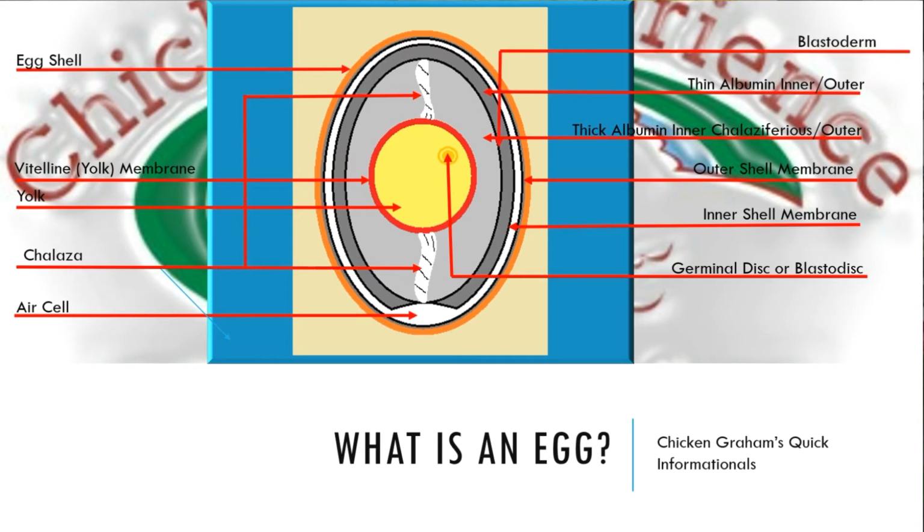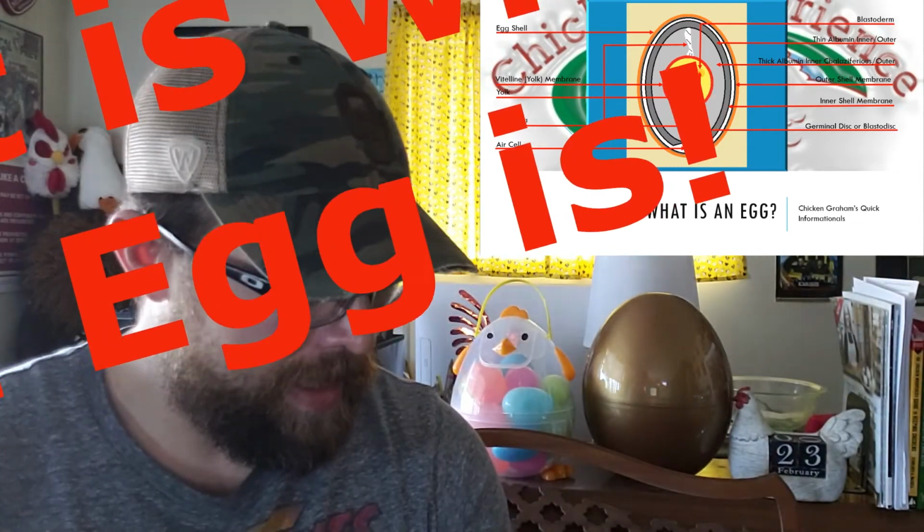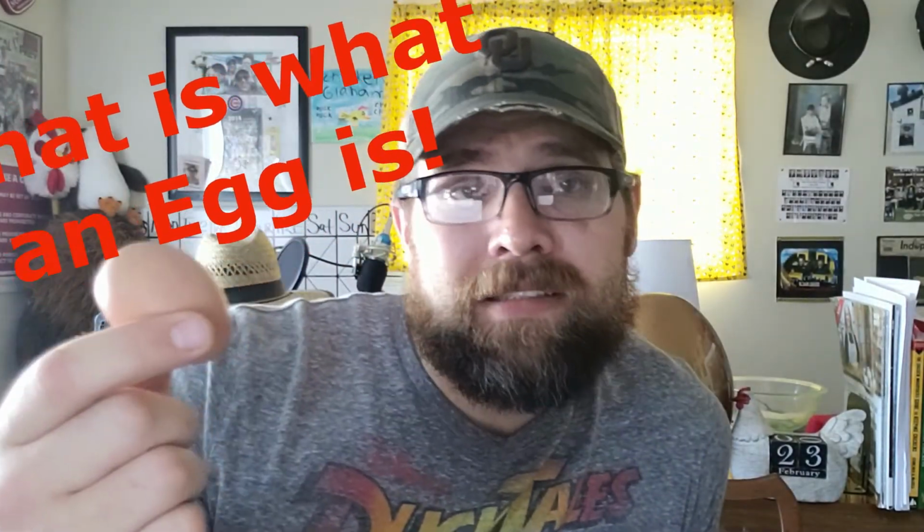Coming back to the blastodisc, when it's fertilized, it becomes a blastoderm. Like a Pokemon evolving, it changes as well as its name. The blastoderm has the white spot with a ring around it, like planet Saturn. The blastoderm is a group of organized cells that form into a set of clearly visible concentric rings on the egg yolk. And if you crack open your egg and look at your egg yolk, or watch my previous video to see how it looks, you'll see it. It's plainly visible.